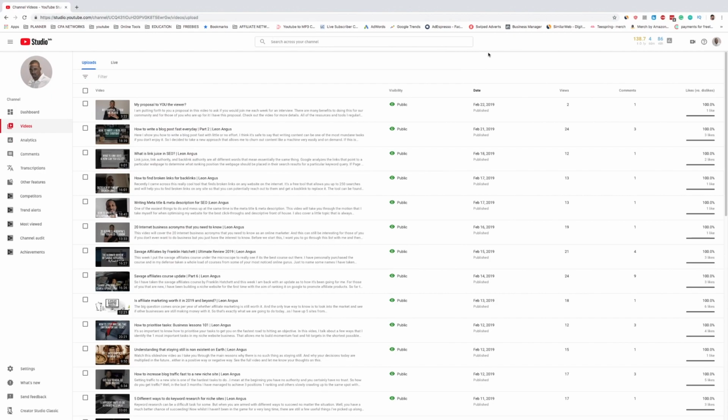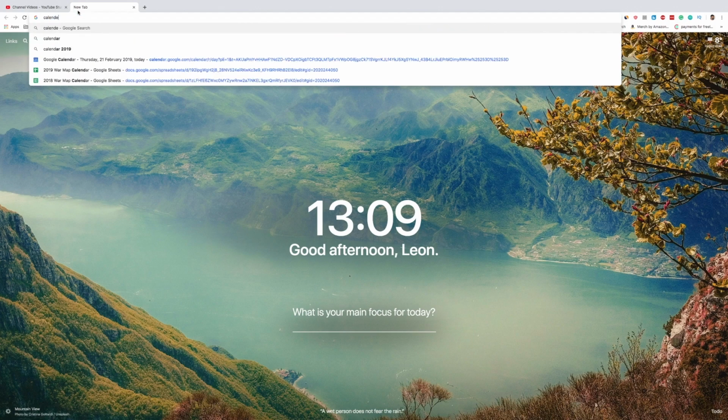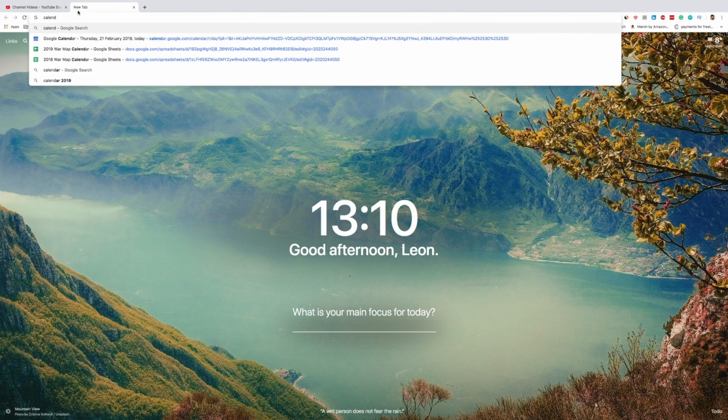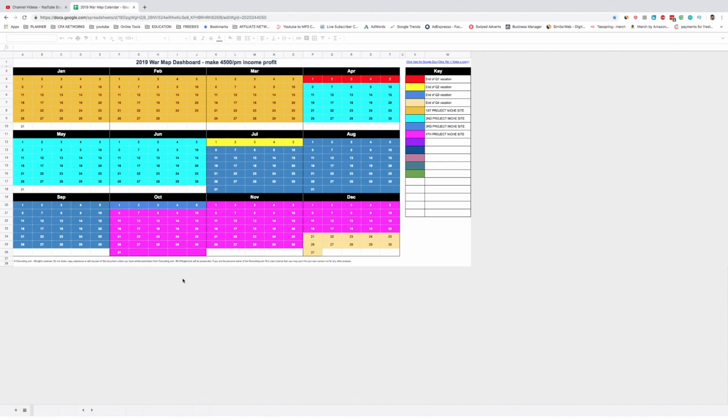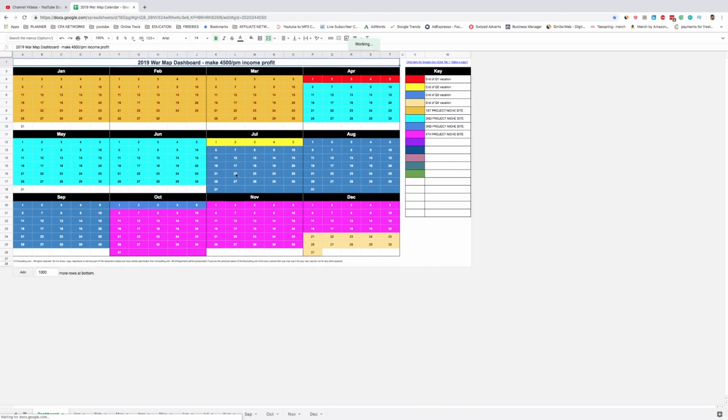Now, first of all, I'm not proposing that you use the same thing, but there are applications that you can use to plan your day. One of them is Google Calendar, and I use Sam Ovens' War Map. This tells me what I need to be doing overall for the month. It's basically a Google Doc, which you can find from Sam Ovens, and it tells me how I'm going to be organizing or orchestrating my year.